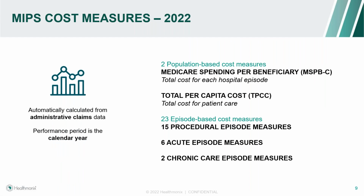There are currently 2 population-based cost measures. Those you might be most familiar with. That's the MSPB, or Medicare spending per beneficiary, and the TPCC, which is the total per capita cost. Those were the original cost measures, as well as the most prevalent, as more people are going to be in those categories than any of the other measures. And then there are 23 episode-based cost measures, coming from the 15 procedural, 6 acute, and 2 chronic care measures that were added this year. Performance for the TPCC measure is for the calendar year, but the MSPB and the other episode measures could travel through the years based upon the trigger period and the prior 90 days and the following 90 days.